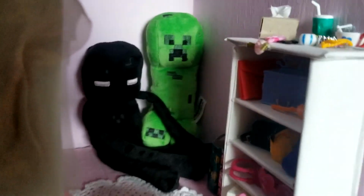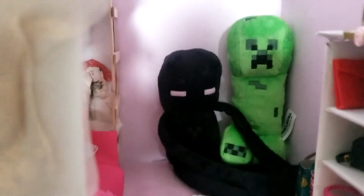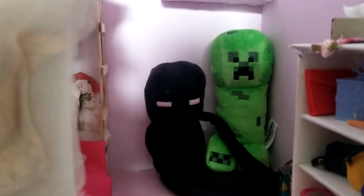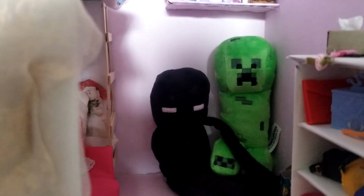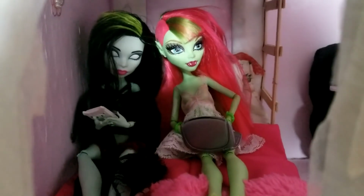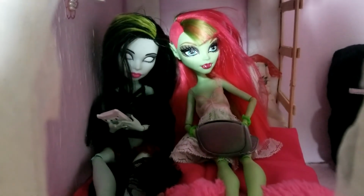Back here we have some shopping bags and two gigantic Minecraft plushies, gigantic in their world. I don't know why I put them in here. They should be in a different room, which you'll see in a moment, but I just decided I like it with them. And we have Scara and Venus on their phones and laptop.